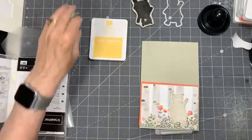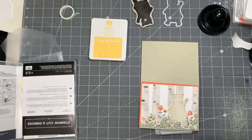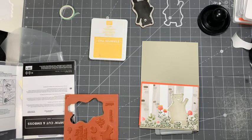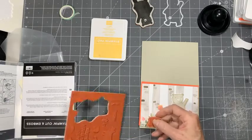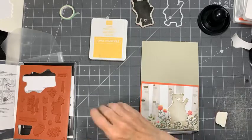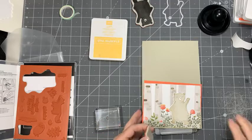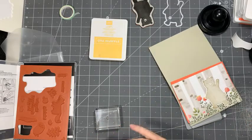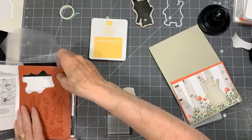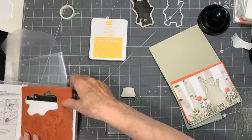Okay, so let's see. What else do I want to do? I've got lots of stamps and lots of things to play with here. So let's maybe do a stump. Let's do a stump over here. All right, so same principle. I'm just going to get a different sized block, and this time I will do the emery board thing on it.